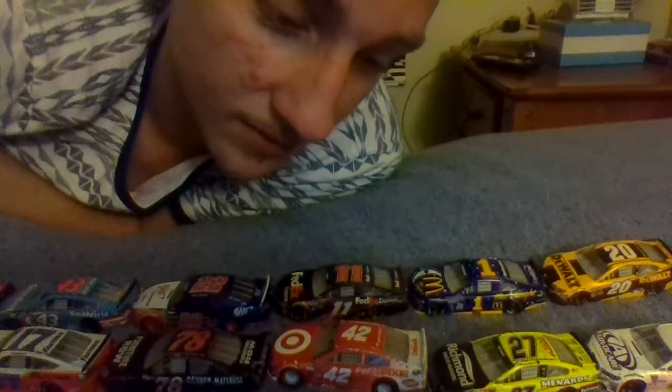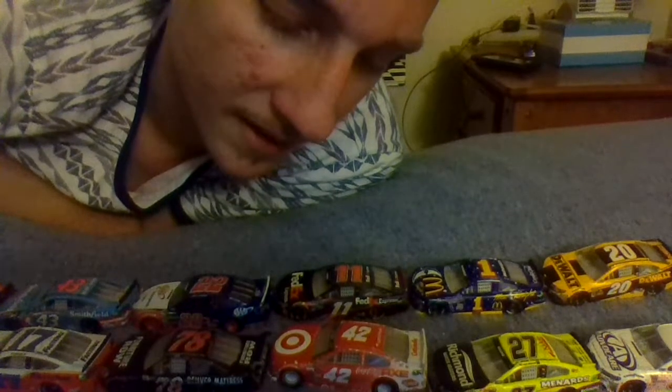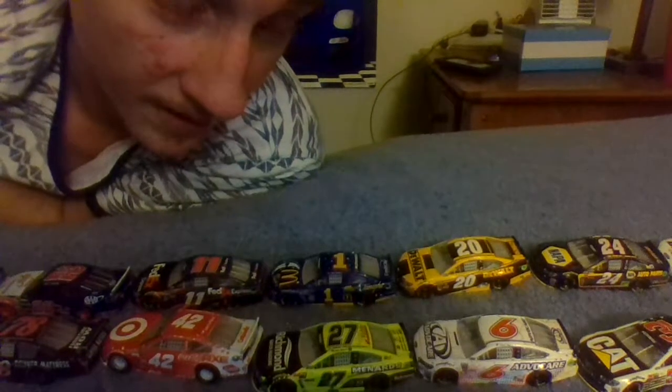Beginning this afternoon from row number 5, is the Fastenal Ford and the Smithfield Ford. Starting from row 6, we have the Furniture Row Toyota and the AAA Insurance Ford. Beginning from row 7, we have the Target Chevrolet and the FedEx Express Toyota. Beginning today from row number 8, we have the Menard Chevrolet and the McDonald Chevrolet.